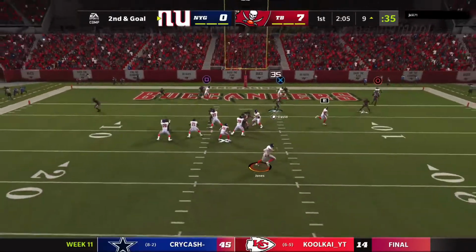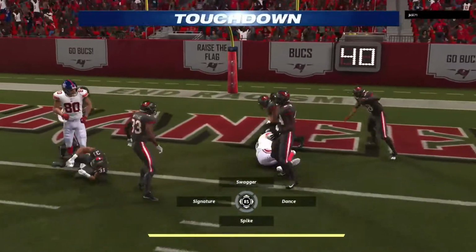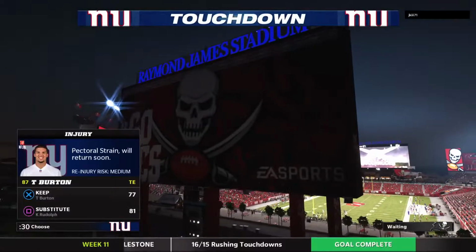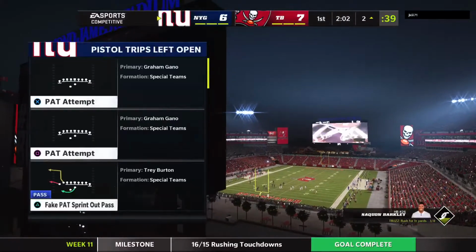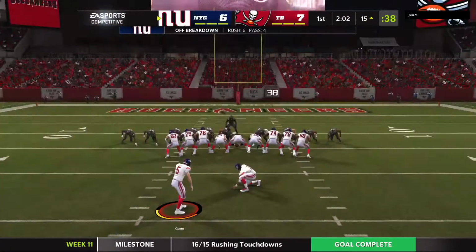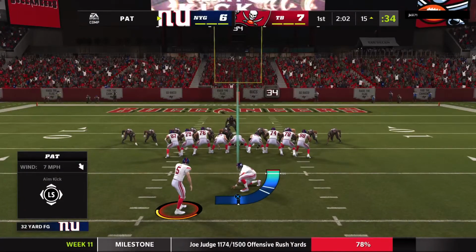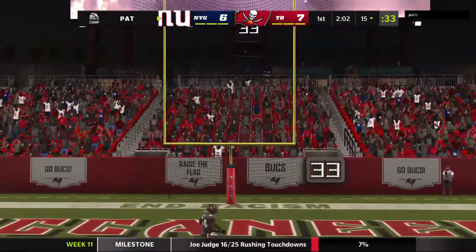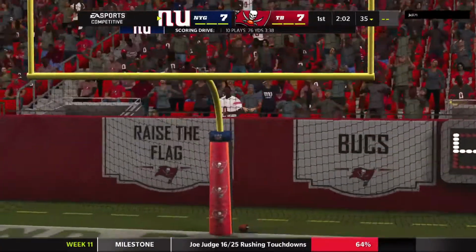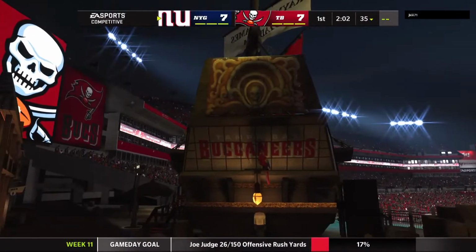2nd down and goal. Jones rolling to his right. And he will take it on in for a Giants touchdown. Daniel Jones with a lucky number 13 touchdowns now on the year. And the Giants are an extra point away from tying up this football game. Extra point try good by Gano. And that will tie our score here in this opening quarter of play.